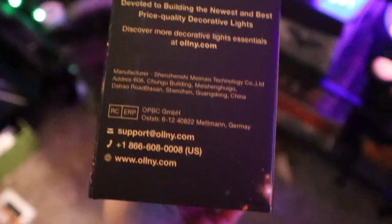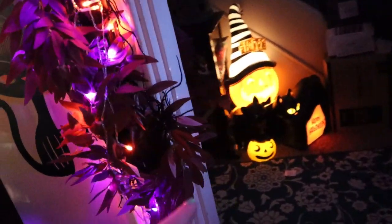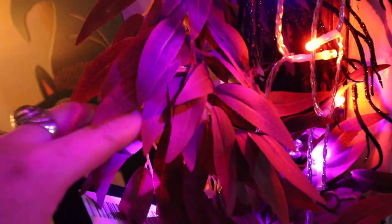I really like them. I think these are awesome. I actually got two because I was going to put one on this side, and then a little sneak peek of what's in that room, but I was going to put some on this side, but I haven't done it yet. For the garland, there's this bushy, leafy one, and then there's one that's black, like branches with little bats.